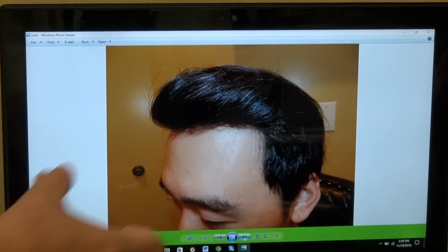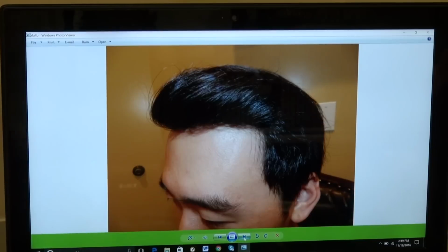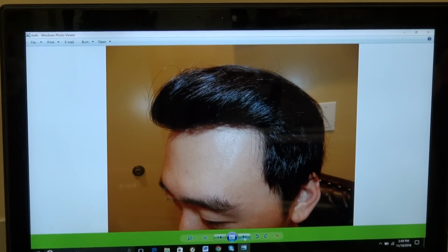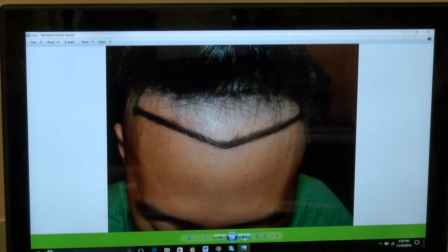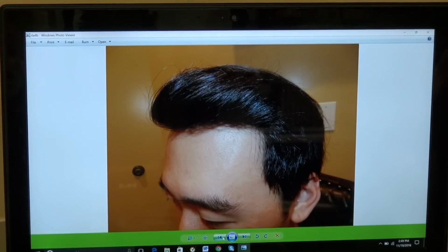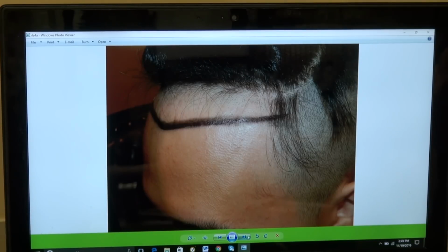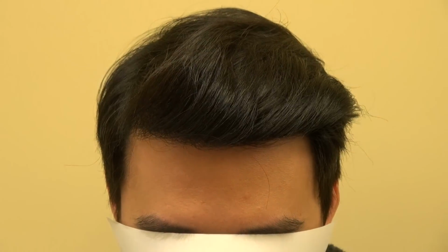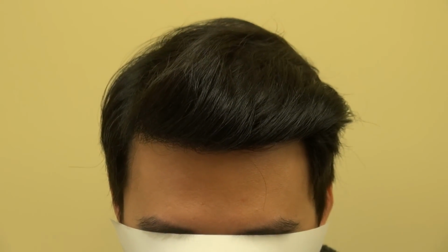And a year later, you see now he's wearing his hair up, combing his hair up like Elvis almost. But before, he kept combing his hair down to hide the forehead, and now he can wear his hair up, and so he shows the face better. That's before, and a year later. And now this is where his hair is. Look at that, excellent density, excellent.